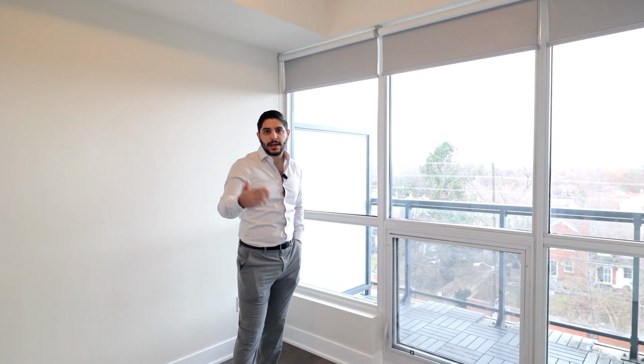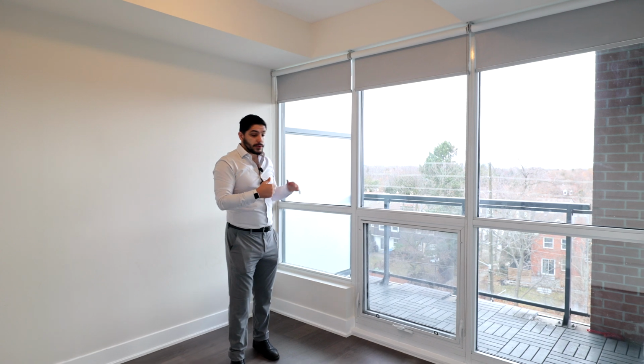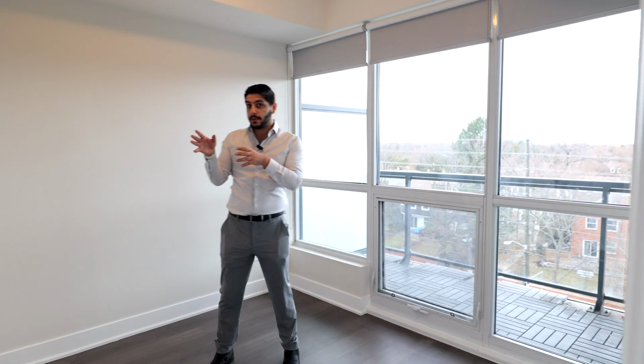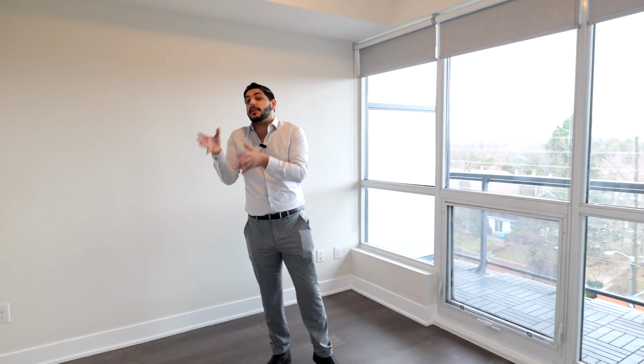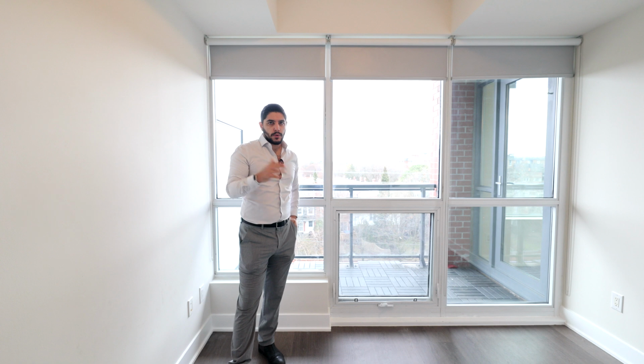Dual access balcony, by the way, is when a balcony is dual access, one through the living room and one through the bedroom. Here, it appeared as such, but it's not the case, just floor to ceiling windows. And then you have a pretty large spacious closet, I would say, for the size of the bedroom and for the size of the unit.